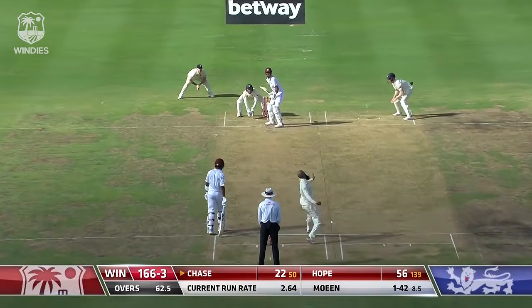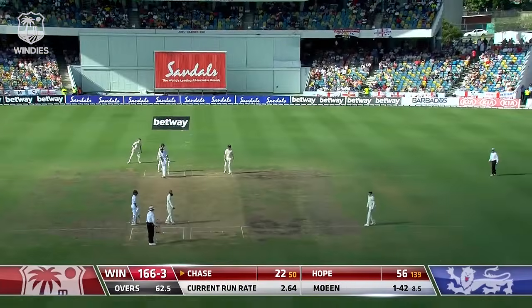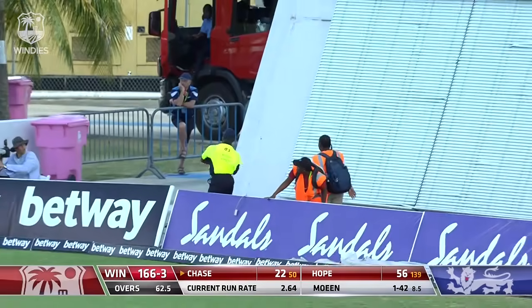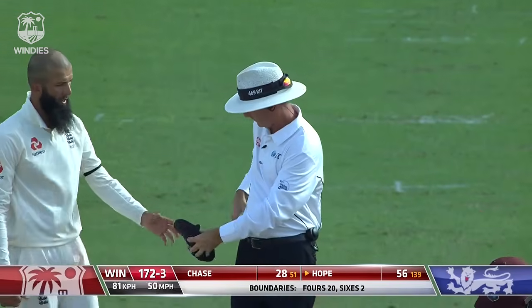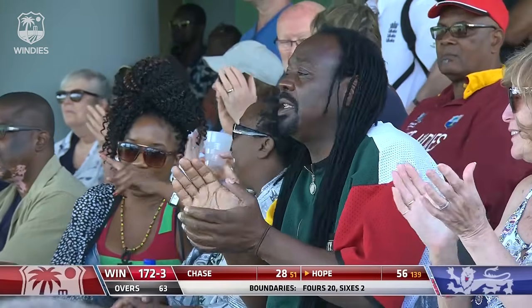Oh, that was pretty impressive and came from nowhere. Roston Chase just standing, delivering, and sending Moeen Ali back over his head for 6. 172 for 3.